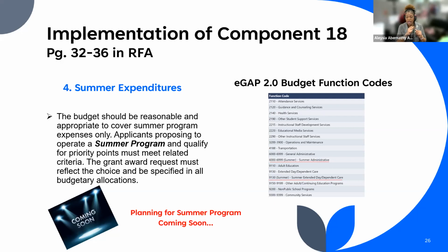That's why I underlined it in red, because even when I review a grant and I see that no money has been budgeted for the summer, I may say, hey, don't forget you have to budget funds for the summer.